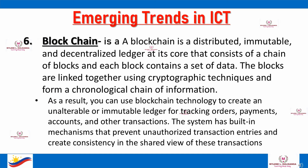Next is blockchain. A blockchain is a distributed, immutable, and decentralized ledger at its core that consists of a chain of blocks, and each block contains a set of data. The blocks are linked together using cryptographic techniques and form a chronological chain of information. As a result, you can use blockchain technology to create an unalterable, or immutable, ledger for tracking orders, payments, accounts, and other transactions. The system has built-in mechanisms that prevent unauthorized transaction entries and create consistency in the shared view of these transactions.